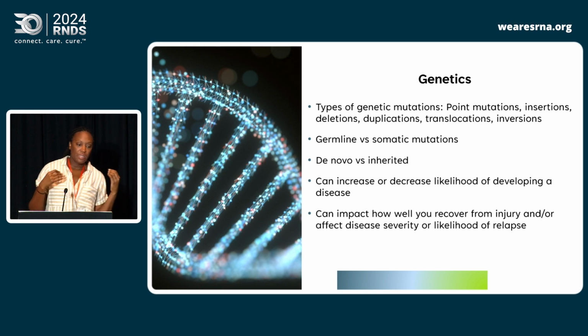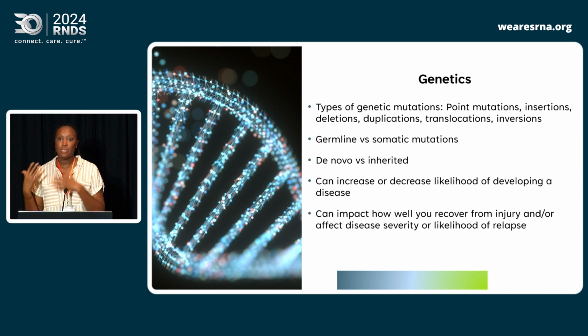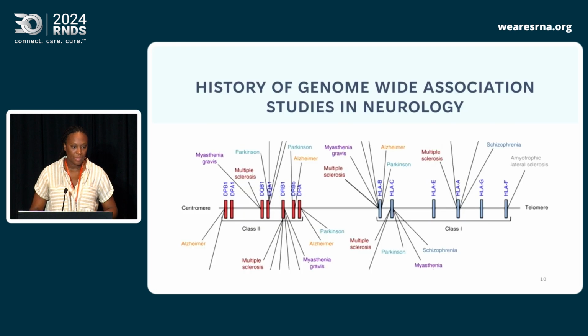Then you can also see changes in terms of how well you recover from injury, and also the severity of that injury. That's also still linked to genetics. So that's a very broad overview of genetics. I just want you to keep that in mind as we go through this talk.